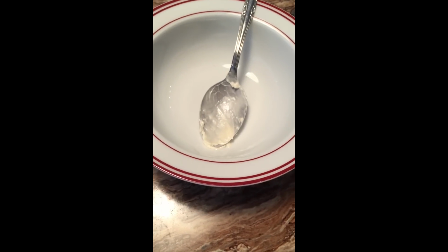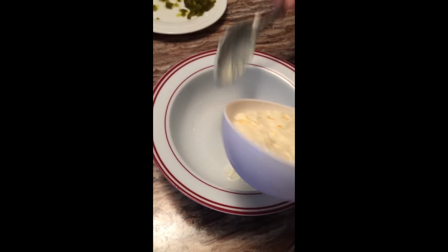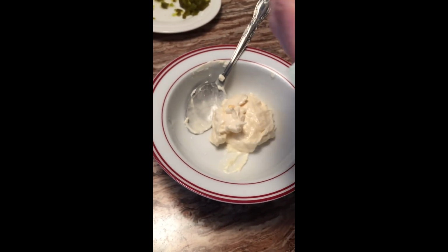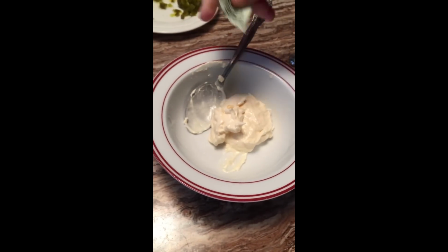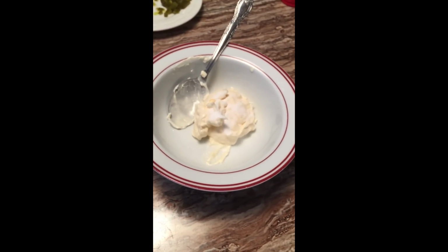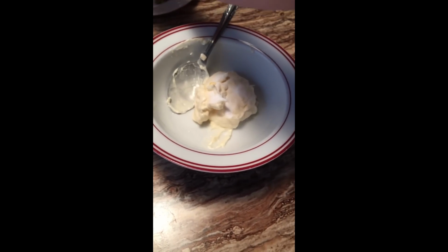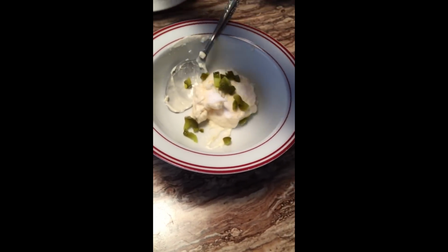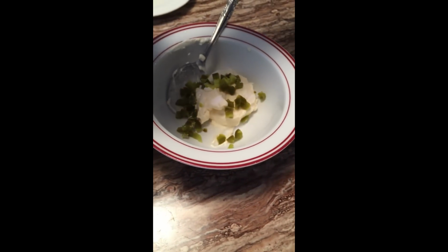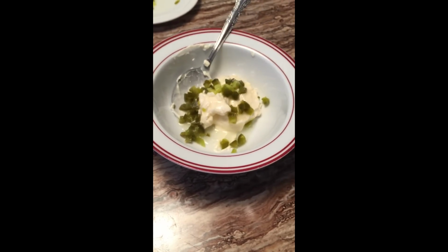Stay tuned. Here's the recipe for the creamy jalapeno sauce that is similar to, if not better than, Taco Bell's. 1/4 cup of mayonnaise. 1 packet of stevia. And all of this will serve 8 quesadillas or burritos. 4 teaspoons of diced jalapenos. And then 4 teaspoons of the jalapeno brine.